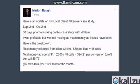And so here's what happened the 30 days prior to Marlon and I working together on this case study. You can see he was profitable, and these numbers are not bad considering no optimization and no new keyword ideas. He had made around $277, $278 for the month prior to us working together.